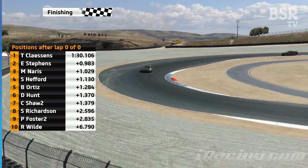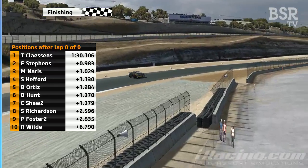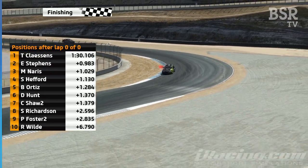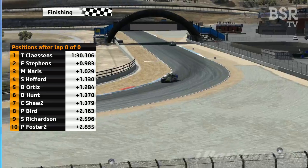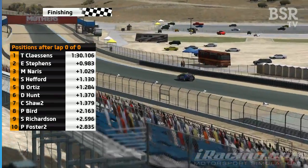Once again, a practice session ahead of rounds 10, 11 and 12 of the iRacing British Touring Car Championship. And Tim Clayson's there, coming over the line in a 130.1. Takes the pole position by almost a full second there. Excellent lap. Really impressive lap there.